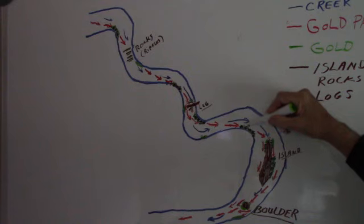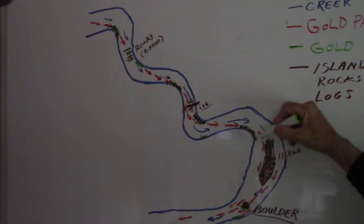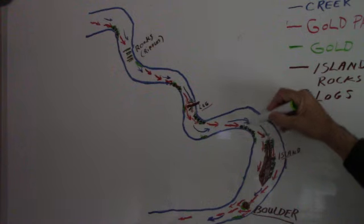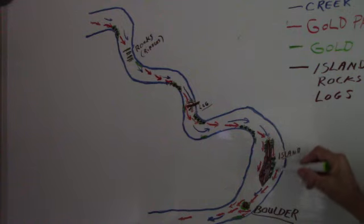On the heel of a bend like here, you'll get your bigger gold on the heel than on the toe. You're going to get gold here. You're going to get fine gold here, and you're going to get coarse gold here. The same here. You're going to get coarse gold here and fine gold as you go down.